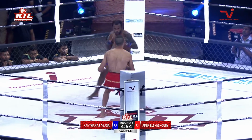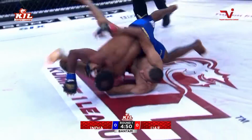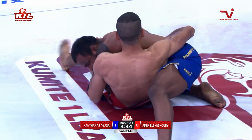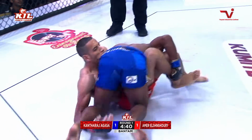Just based on the energy we've seen so far, I think he's going to be coming forward the whole time. Round 1 underway, inside leg kick. Oh, wow, take a look at that. He's going to grab him and dump him. Beautiful. Grabs that foot and drops him on his back. And just like that, Team India picks up a couple of points.